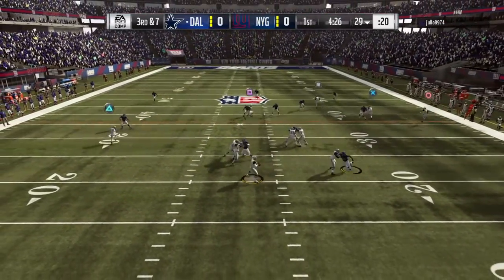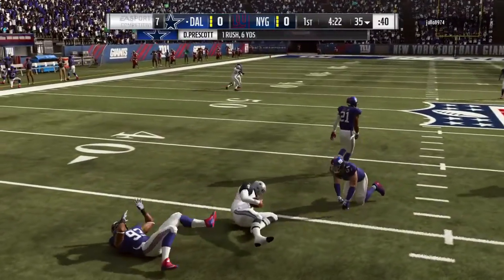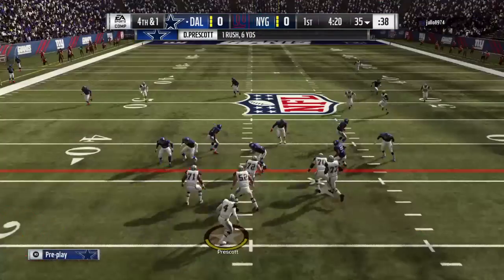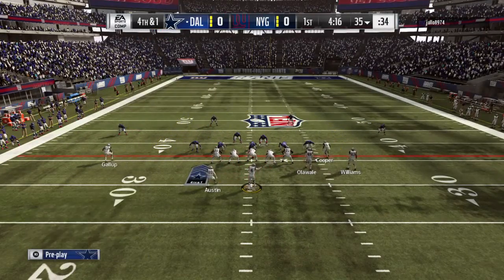Out of the gun, here's Prescott. Being chased out left. He may try and run for this. Decent gain on the scramble to 6, but now it's 4th. I liked his effort there. He got it done on his own.